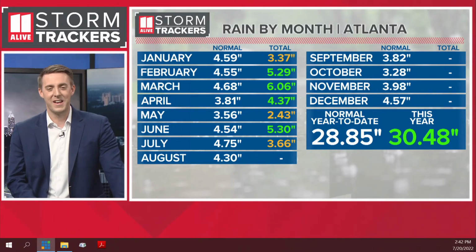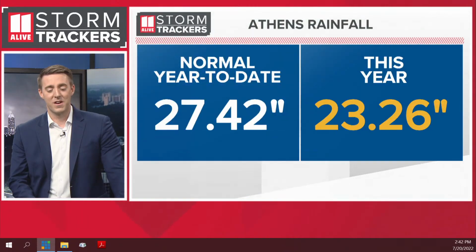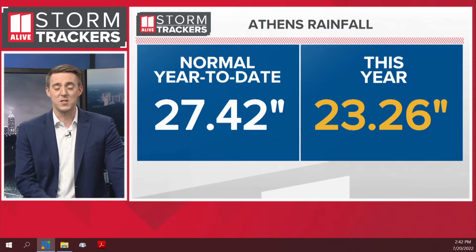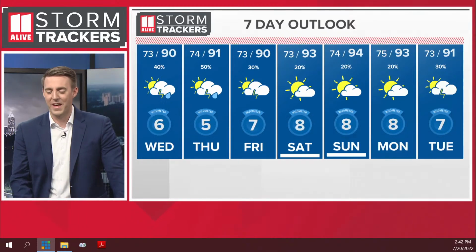3.66 is what we're at right now. We still have a little bit of time left in the month to continue to add to that rain gauge. And you see that we are ahead for the year as far as rain is concerned. Athens, though, is behind. So I want to talk a little bit about some of our neighbors. Athens is sitting more than 4 inches behind on rainfall. They need the rain, so let's hope we can get some more significant rain over for them.